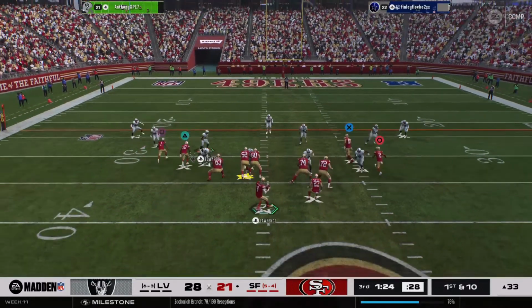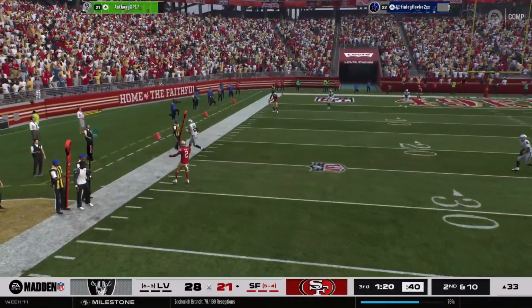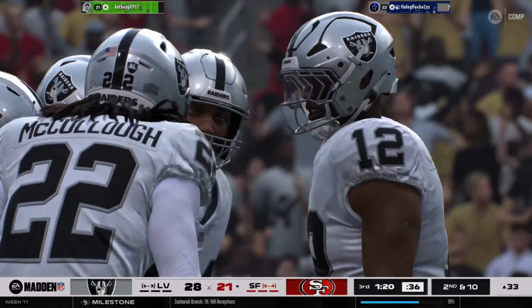Watch this. Lawrence with it on 1st. And he's just going to get rid of this one. Smart move there when he saw the field. It's going to be 2nd down.